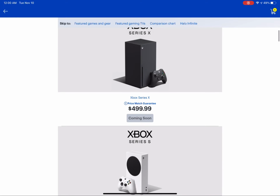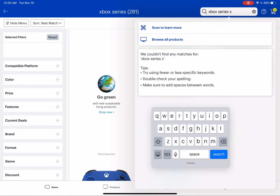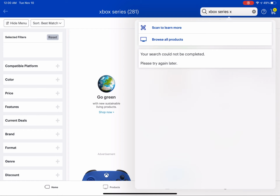So I'm going to back out of it and try to back into this page to see if it'll update for me. So in the search bar, we'll do Xbox Series X. And it looks like the app is locked up. Try it once more. Yeah, not taking anything. Okay.